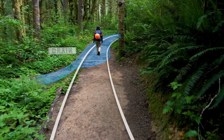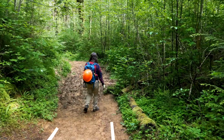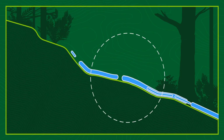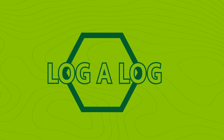Mind the mud. A good trail should shed water. This means no mud puddles or trails turned stream. When there's a muddy spot in the trail, hikers will frequently walk around it, widening the trail and increasing its environmental impact. Water running down the trail will erode it and send more silt into the streams. That's bad for fish.